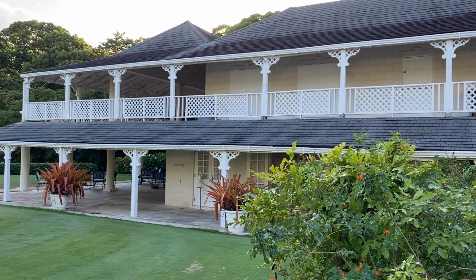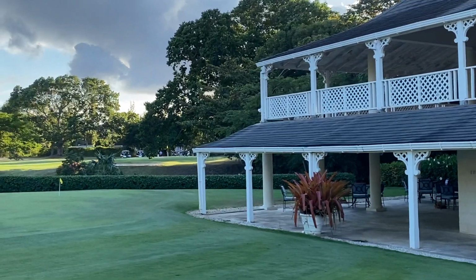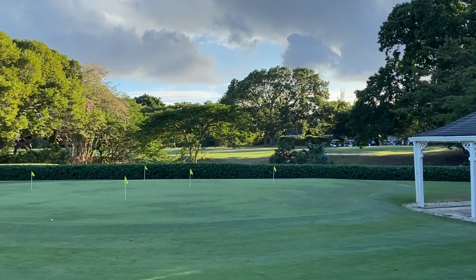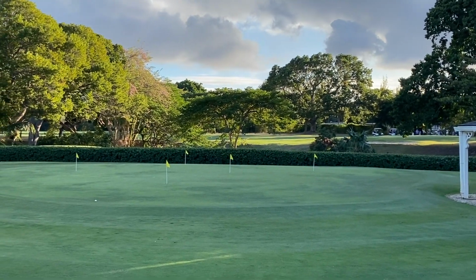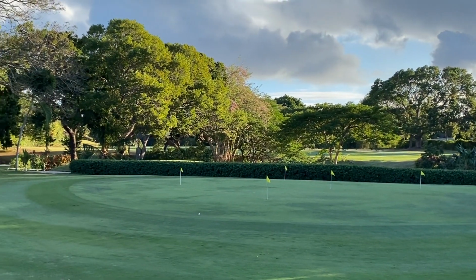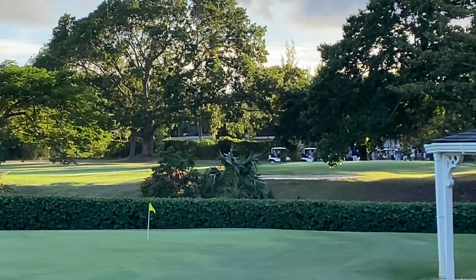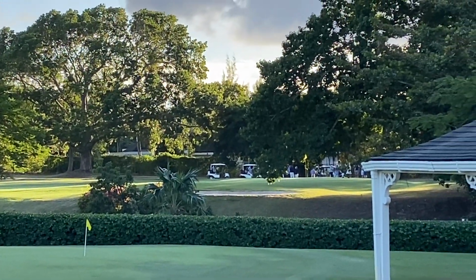Okay, I'm standing in front of a clubhouse, and then beyond you can see all the greens. This looks like a putting area. And golf carts lined up in the far distance, so maybe that's where you tee off.